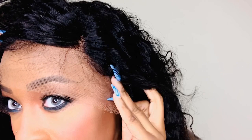Y'all, this is gonna be bomb.com, okay? Look at that. They already got my little part done. And look how this lace, it ain't white, it ain't green. It just blended to my little bald head. Look at that. Look at these heavy bangs. Yep. This is going to be a winner, winner chicken dinner, okay?